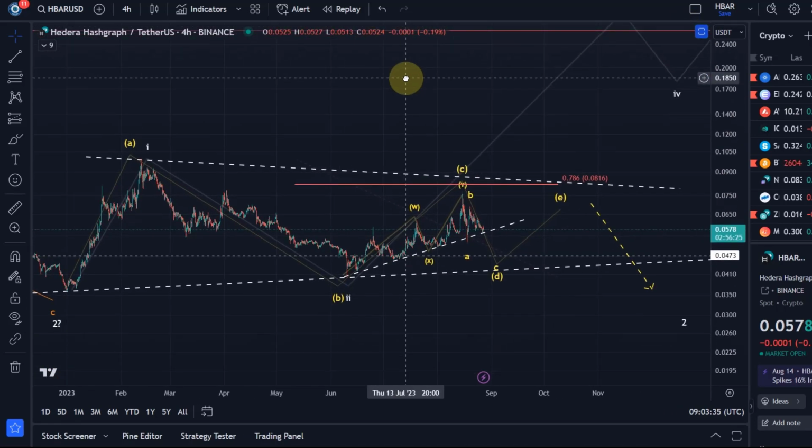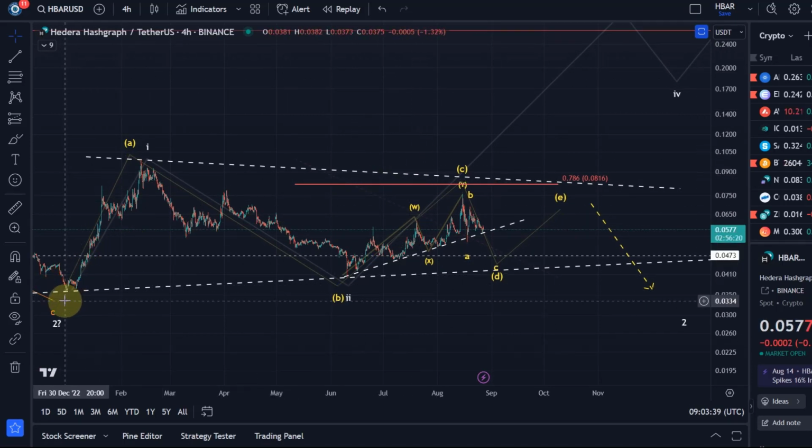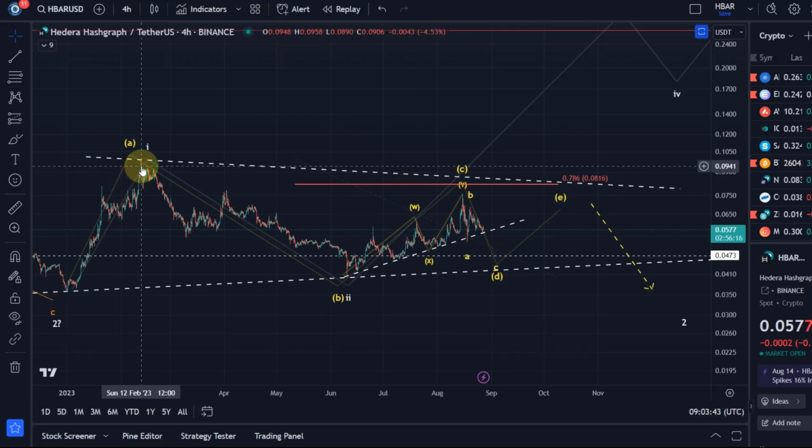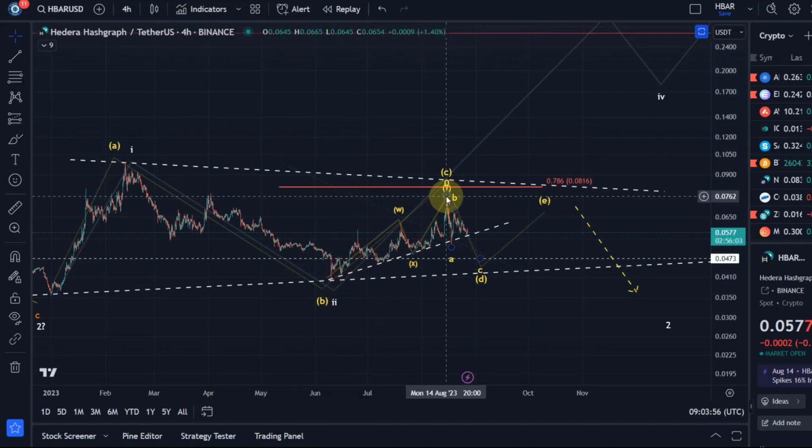At the moment, I have not sufficient evidence for it, because the move up between December 22 and the February highs, that's a questionable 5-wave move. It then retraced too much. If we talk about Fibonacci retracements, it retraced too much to make a wave 2 reliable. And the move up afterwards was just corrective.